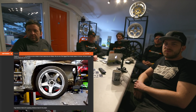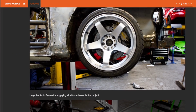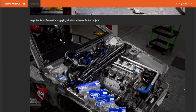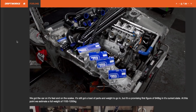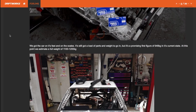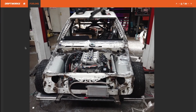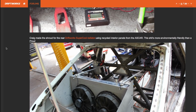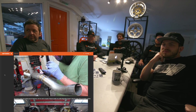Here you can see some of the extra strengthening we put in. It does look a bit gross, but this is all pod welded, extra strength stuff. The front crash zone is that whole area, which on the super car is quite weak. It's a bit scabby. Samco helped us out with some hoses for the project. Look how wide the wheels look on that. It's crazy, isn't it? Absolutely crazy. They were on the rotors, weren't they? Yeah. Rear rad. This is Craig doing a lot of this.